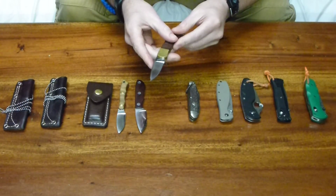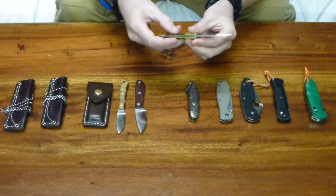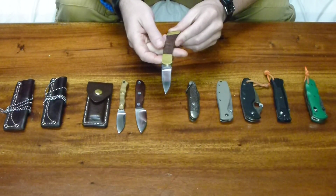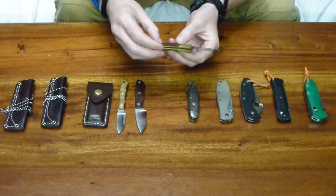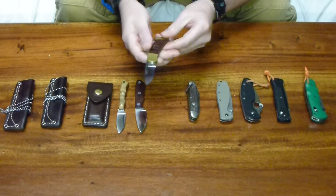So if I'm summiting certain peaks, I carried this one on my wedding day. When I was a kid, I used to actually swipe this knife from his drawer. It as such has a couple dings in it from when I misused it. I didn't really know how to take care of knives at the time, so I pounded on the brass, and so I got a couple dings in it.